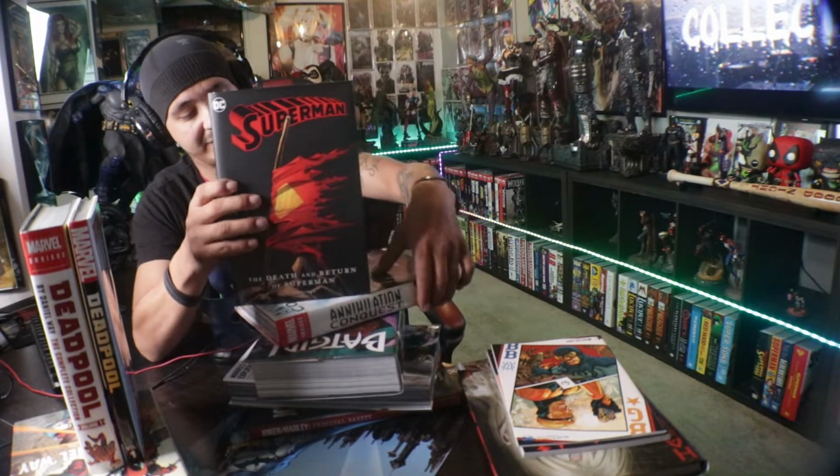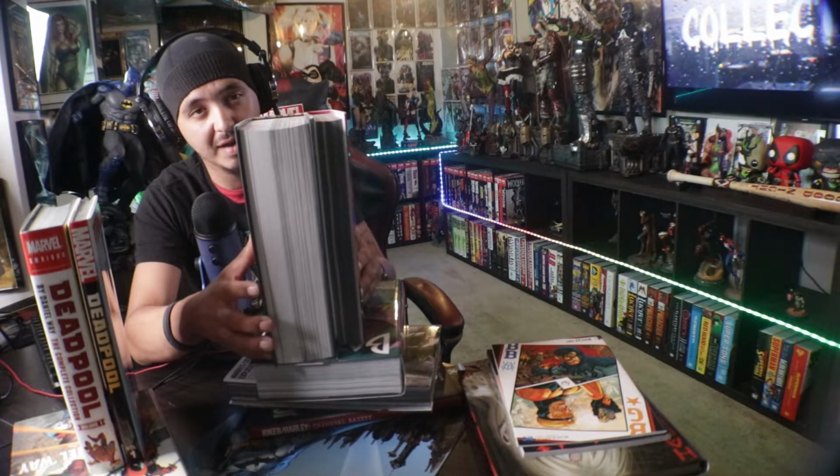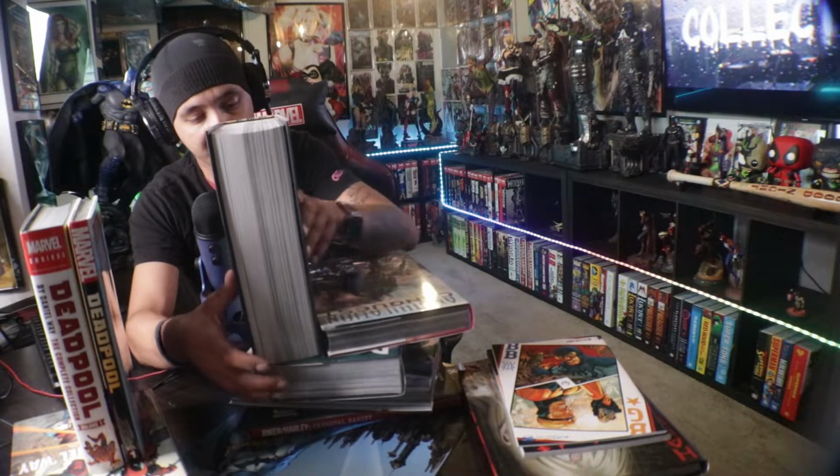This is a DC omnibus. DC is known for their thicker than a Snicker omnibuses, as you can see. DC versus Marvel. Not saying that Marvel don't have some thick omnibuses, but DC knows how to hold the line for thick omnibuses.